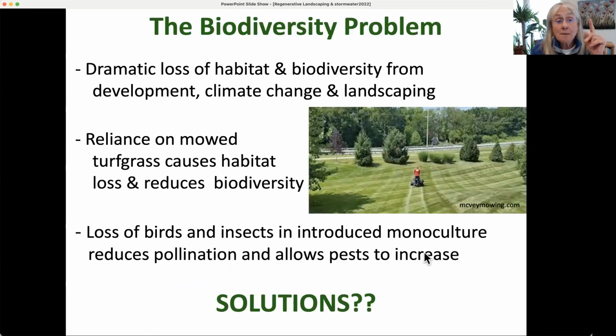The biodiversity problem. We've had a huge loss of habitat for all living things from development, which really sometimes just seems to be relentless, climate change, and our landscaping practices. And the reliance on this monoculture of introduced turfgrass basically leaves not very much for animals of all sorts to inhabit, and that reduces the diversity of animals that we have and plants, of course, that we have in the landscape.